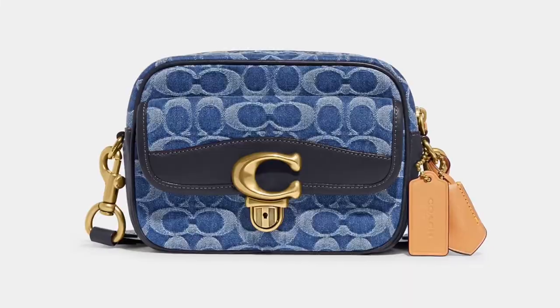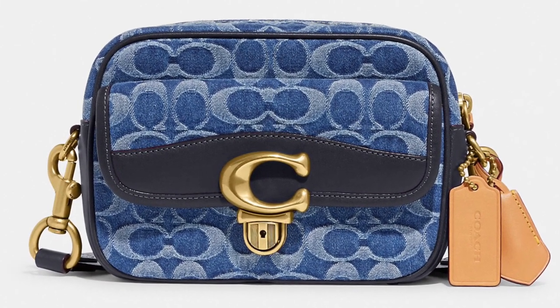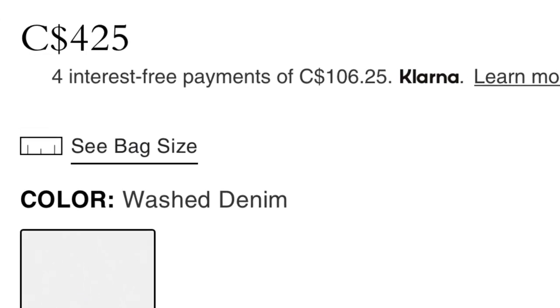After the little cutie Hayden, we're gonna move on to the Studio Camera Bag 18 in signature denim, $425 Canadian. This is not a bad price point, in my opinion. You're getting a cute little camera style bag. I also really like this one, but I'm gonna put this one at my third favorite. Yeah, third favorite.